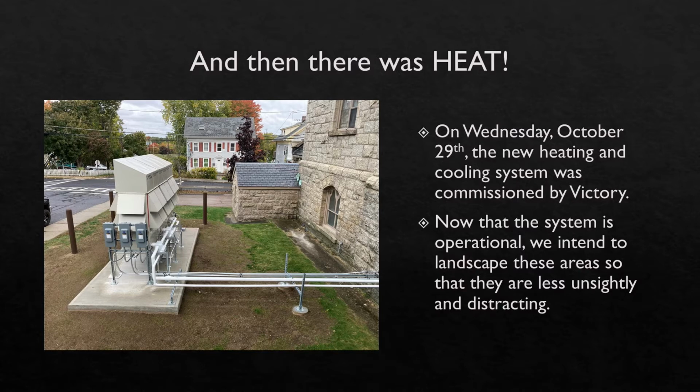This is Wednesday, October 29th. The 29th was actually Thursday when the new heating system was commissioned and operational. So this picture that we see of the heat pumps on the Granite Street side of the church are a reminder. We know that we're not done. The heating system is done, but there's still other work that needs to be done.